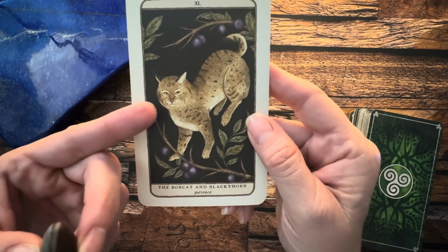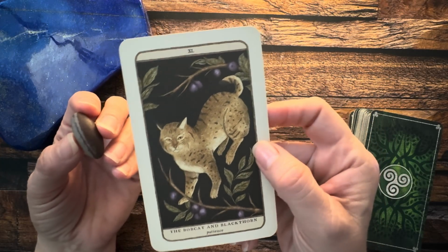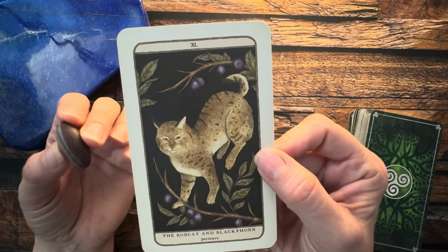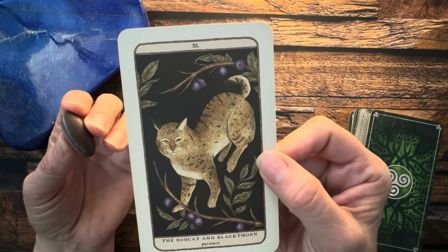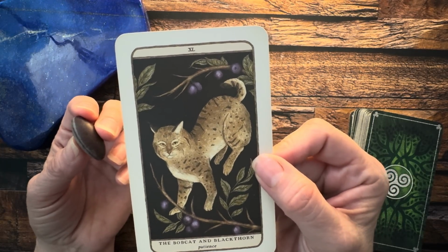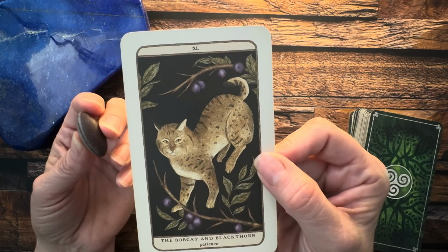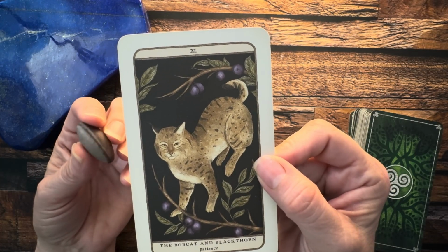We have here bobcat and blackthorn. And bobcats are very patient. They can be still for so long, waiting for their prey, and then they'll act just at the right moment. They are masters of camouflage, being able to blend in so that they can seize the right moment.